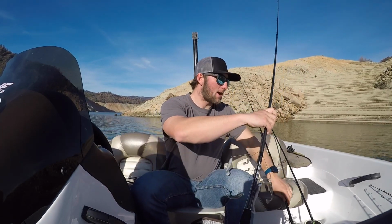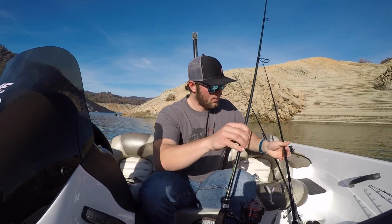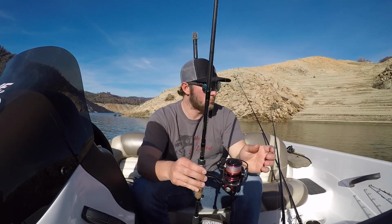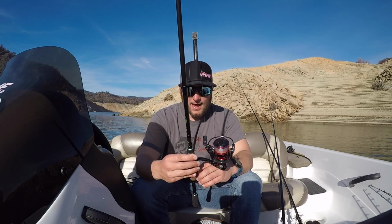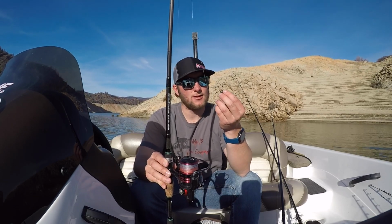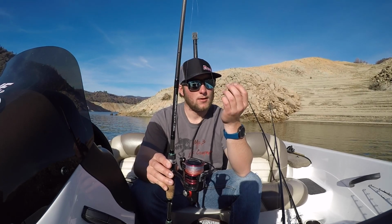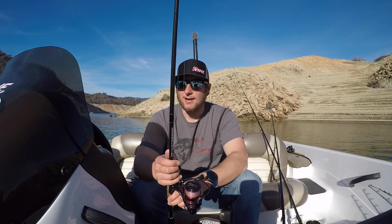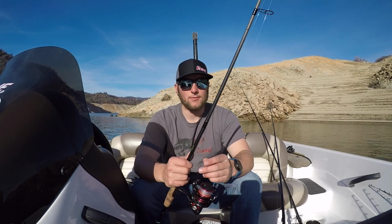Finally, the last bait that pretty much caught most of my fish today was the good old Ned rig. I actually just broke it off right before I decided to end it, but I was mixing up, I think this is a 1/6 ounce Ned head, and then I had one that was a little heavier, it might have been a 5/16, just when I was throwing a little deeper.